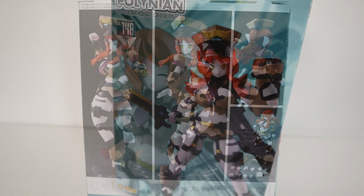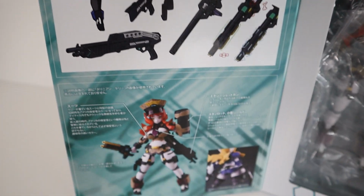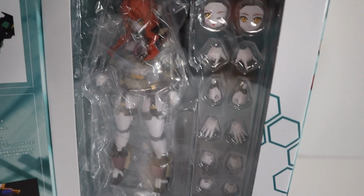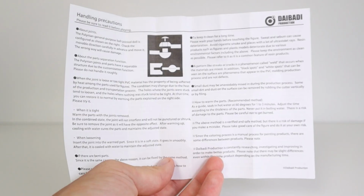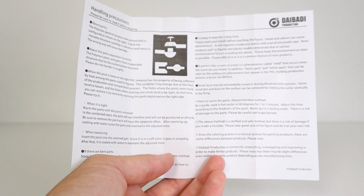As you guys may know, Kelly is one of my very favorite Polynian. From the first time I saw her, I fell hard. So how could I not do so for just a better looking, potentially better produced, and different colored version of her? I don't know. Let's go ahead and dig into this one, because I'm interested to see if they could potentially bring some honor back to Kelly's family name. If you've never purchased a Polynian, don't worry, they're going to give you some handling instructions for the joints here.